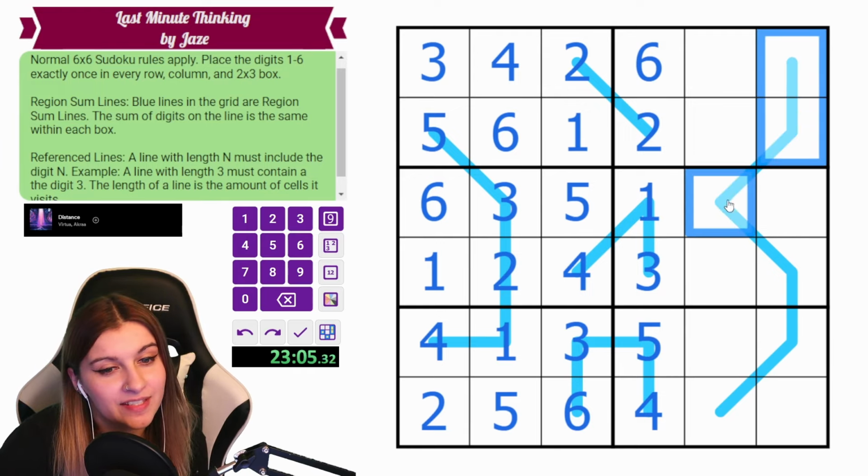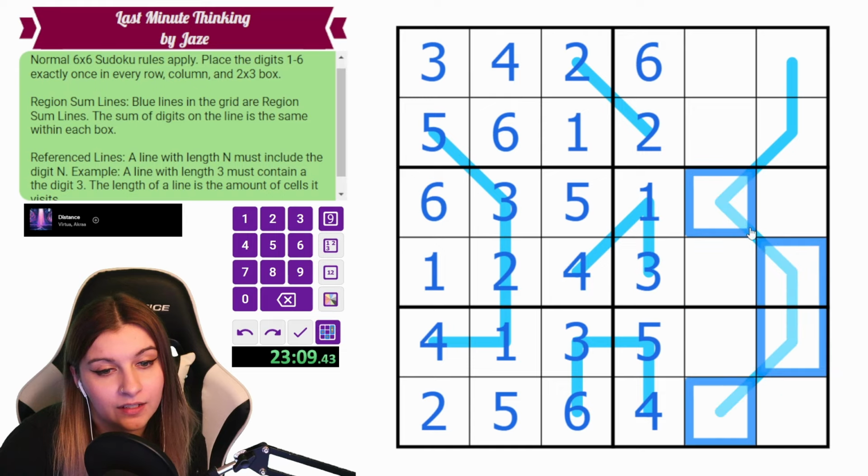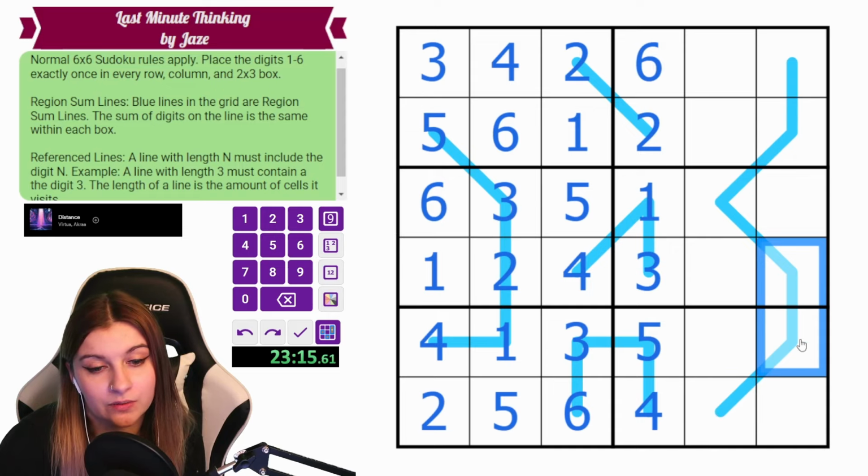Okay, if we have to have a 6 along here somewhere, assuming everything else I've done is right so far. Can't have a 6 here, can't have a 6 here, can't have a 6 here, can't have a 6 here. 6 would have to go here or here.